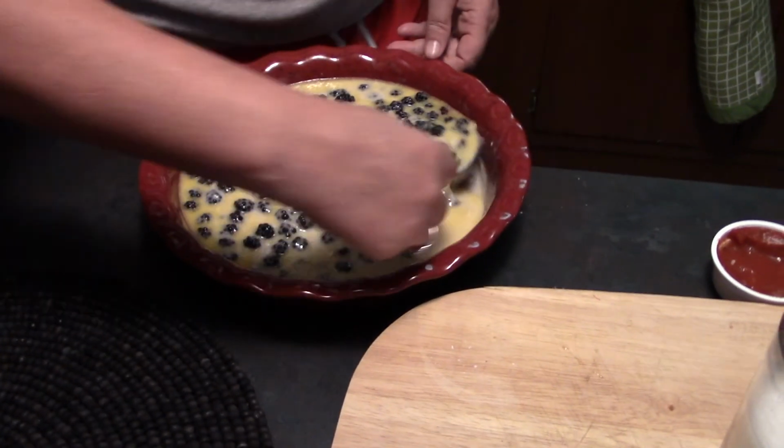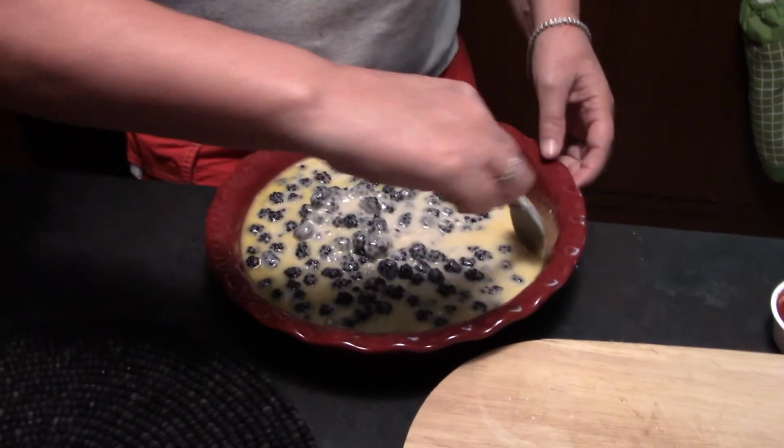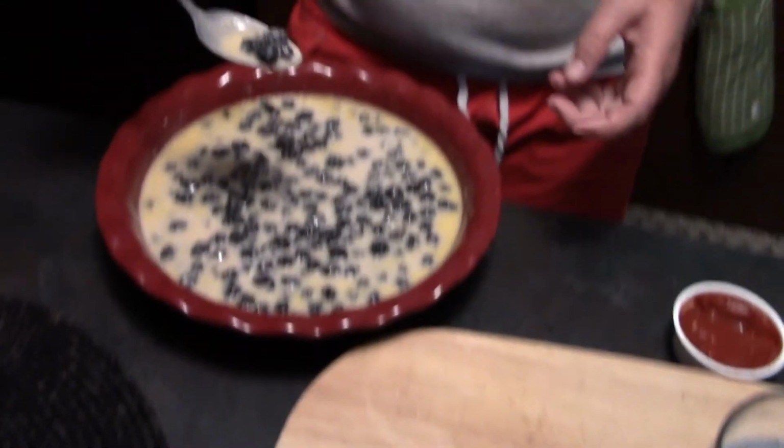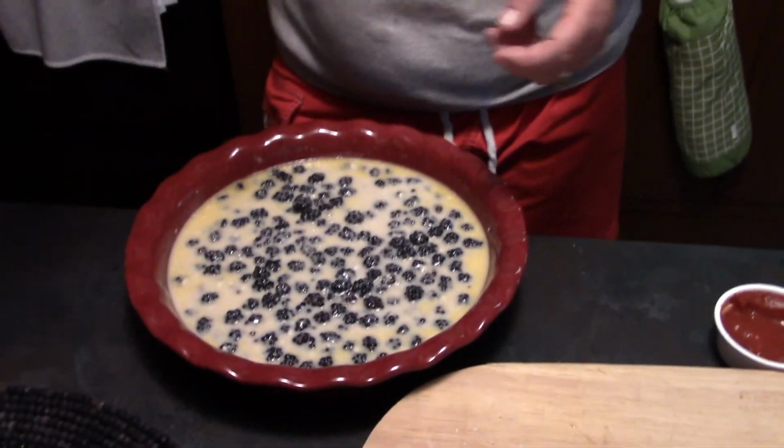Okay, so what'd you add to it? Butter. I forgot it. How much butter did you add to it? Stick. A whole freaking stick of butter. We're not talking about that government nasty margarine. We're talking about butter. Real butter. Not that nasty margarine.